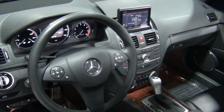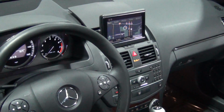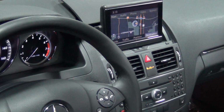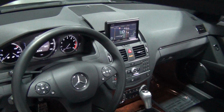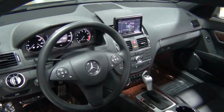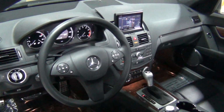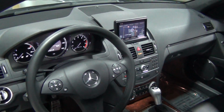Also, as you can tell, this car has the true, I'm going to zoom into this. This has the true multimedia package, which has the COMAND with navigation, iPod and MP3 interface, the power rear sunshade as you saw before, voice control for your audio, telephone, and navigation, Bluetooth for hands-free calling, and that is a 7-inch retractable screen. So that's the true navigation system.